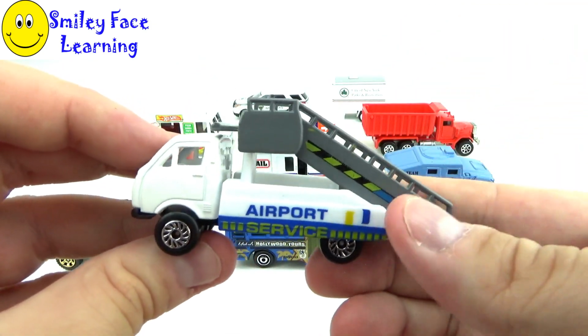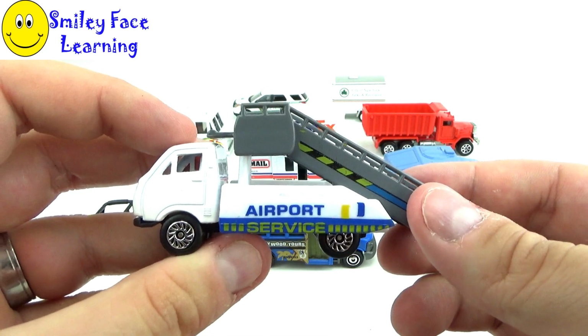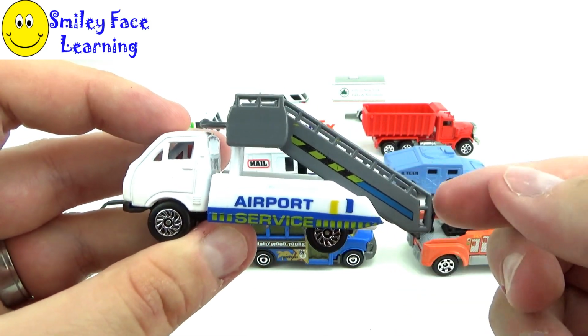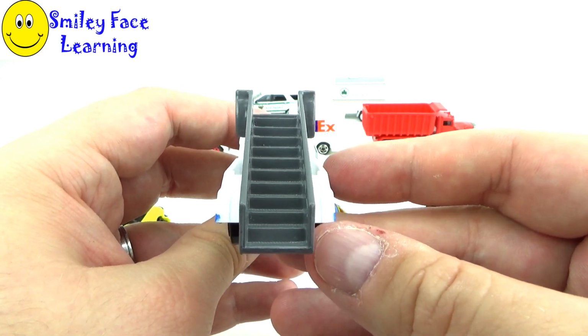Here is an airport service truck. It has mobile stairs. So anytime someone's needing to get on an airplane, they pull up and these steps are right there so you can walk right in the airplane.